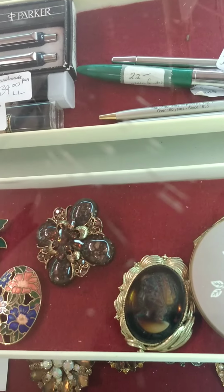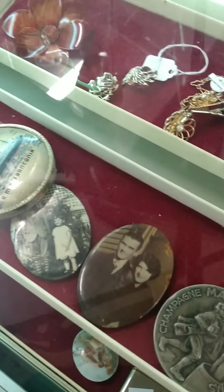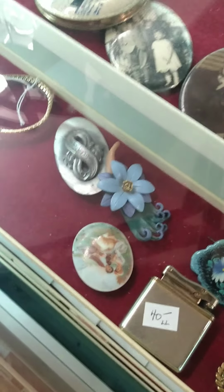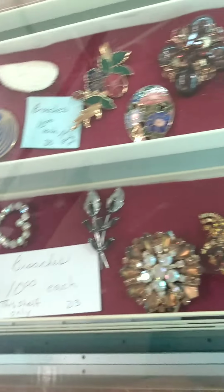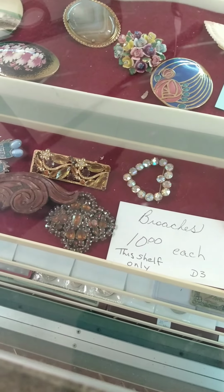I like this brown one. And I like this one too. I have one similar to this that's actually a scarf holder that I have on one of my lace scarves that I wear. It's actually my first scarf holder brooch that Dan purchased for me. And now I have a little collection. I really like these ones. This is what I like to put on the front of my purses. The diamond ones.